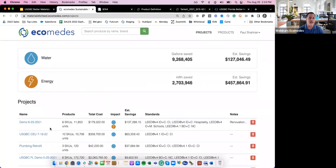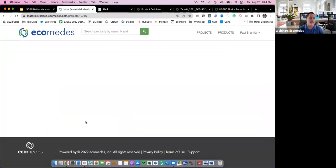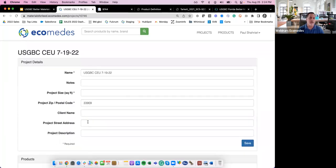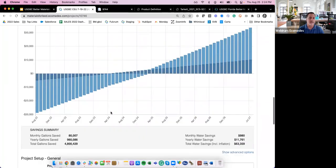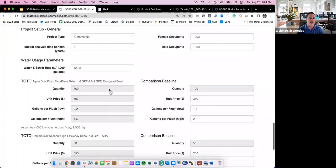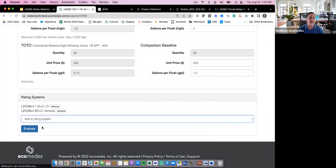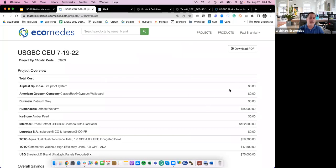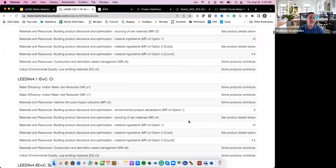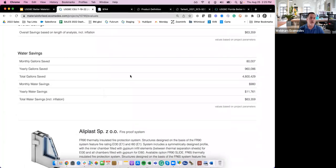So for all the projects that I build, I can capture all the product data that I want. And the nicest part is I don't have to keep them sorted on my own desktop. I can just grab all the products that I'm looking at. Here, the water data is built in because of the plumbing fixtures I grabbed from WaterSense. And if I want to run calculations against any version of LEED, it could be V4, you just pick whatever variants you want and hit evaluate. It'll look at all the data, do the math, and underneath it'll tell you all the different credits within whatever LEED rating system you looked for. If you had energy or water savings, it'll total that up for you by month, by year, total gallons.